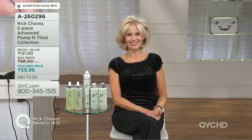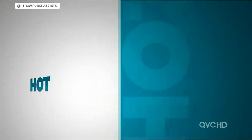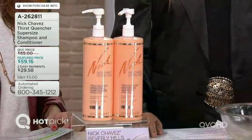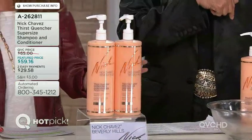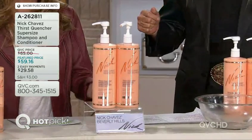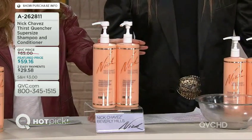One thing I want you all to know about this shampoo and conditioner where I created it is that I wanted everybody to understand hydration and moisturization. Which is key to all skincare. Might as well be your hair care. And that's what that is, the sulfate-free and paraben-free. So we started off with a Hot Pick Rockstar. I was doing the Hot Pick Rockstar on the plump and thick, but ladies, that's a good deal. So this is Hot Pick Rockstar status.